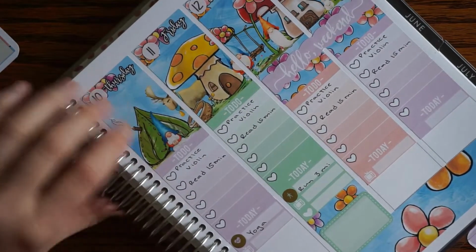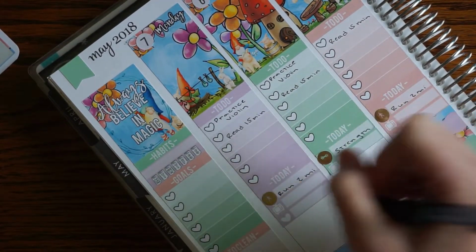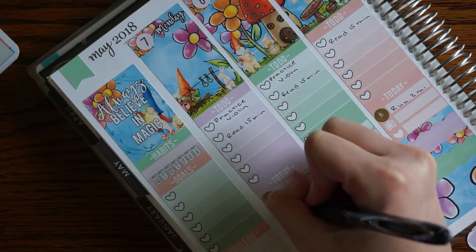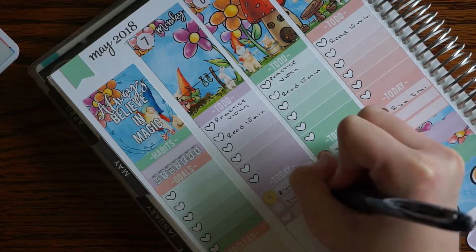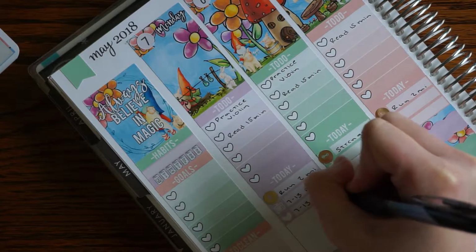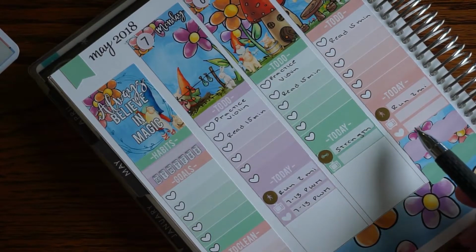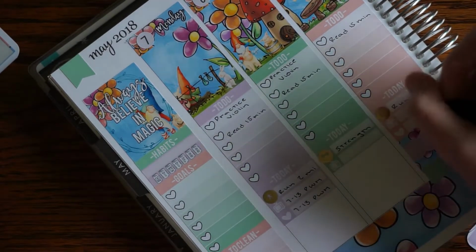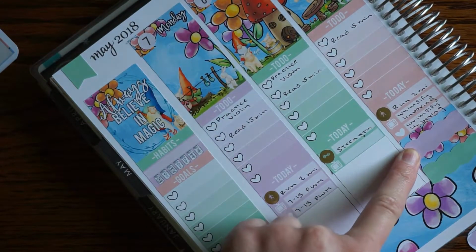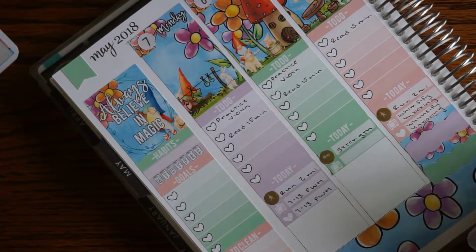Okay. So this is going to be the 7 through 13. Plan with me. Don't know what I'll be posting on Tuesday. Wednesday is gonna be an unboxing. I finally ordered music note stickers and hopefully they're here next week. So I'll just, I guess, leave space to put them in.